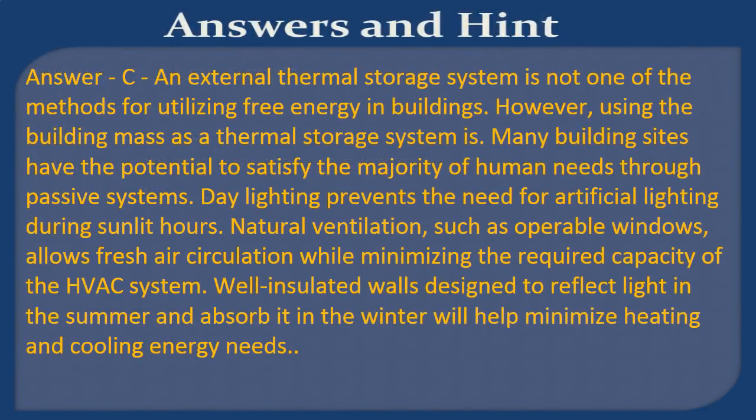Answer: C. An external thermal storage system is not one of the methods for utilizing free energy in buildings. However, using the building mass as a thermal storage system is. Many building sites have the potential to satisfy the majority of human needs through passive systems. Daylighting prevents the need for artificial lighting during sunlit hours.